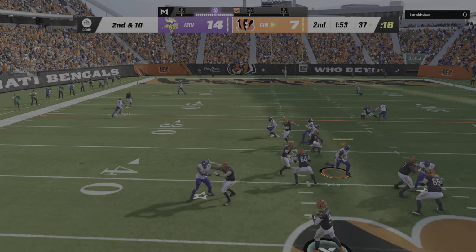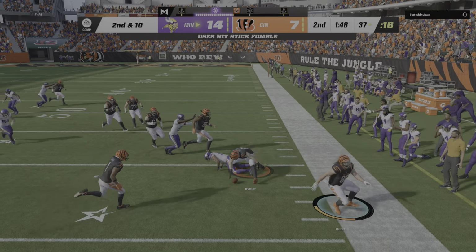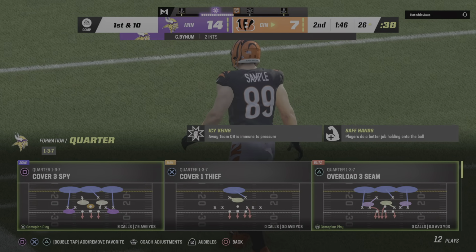Out of the gun, it's Burrow. And his pass is intercepted for the fourth time today. And now look at this. Big gain, but a fumble. And the Bengals are going to take possession of the football.